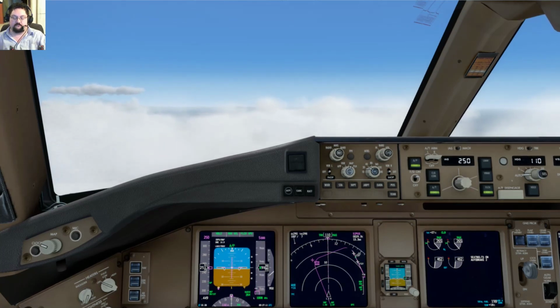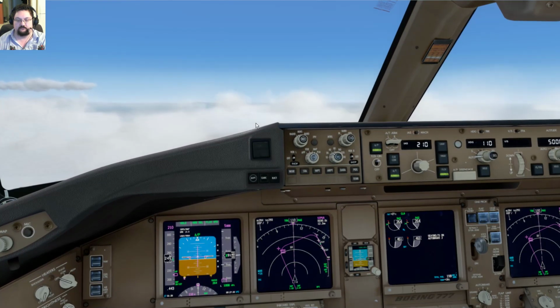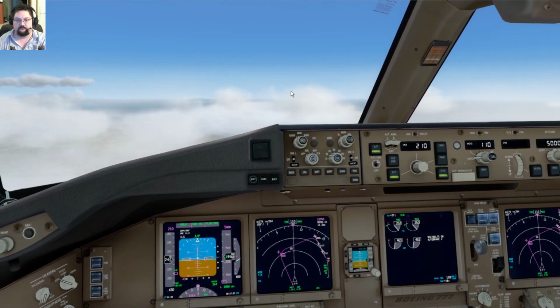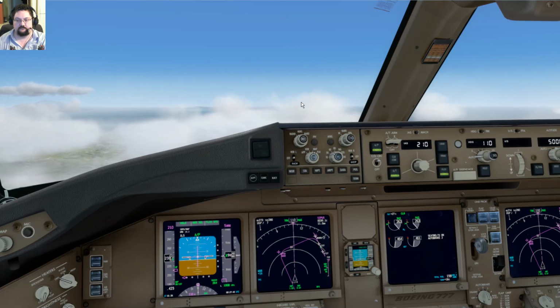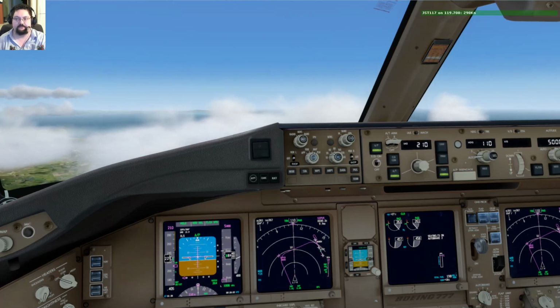KLM 835, reduce speed 210 knots. 210 knots, KLM 835. Velocity 11 Whiskey, reduce speed 230 knots. Qantas 1988, reduce speed 230 knots. 230. 230. Jetstar 117, flaps 1, speed 290 knots for the moment. Check flaps 1.